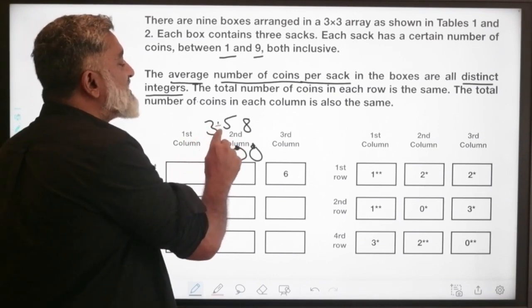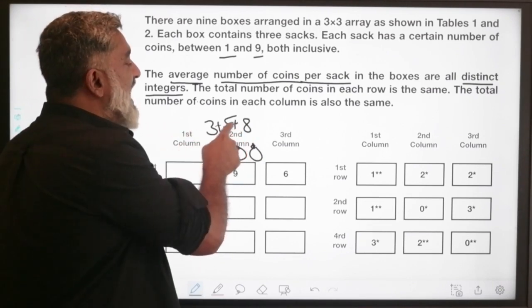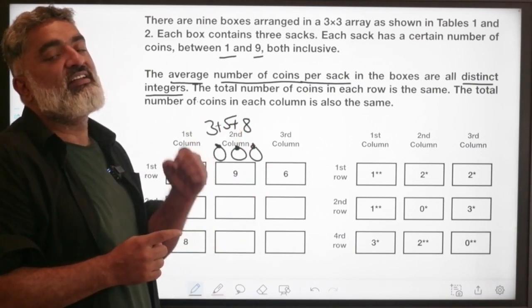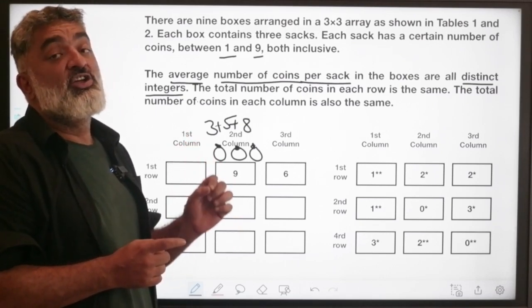You will find the sum. You will say add all the coins divided by the number of bags. There are 3 bags. That means I will add this and divide it by 3. 8 plus 5, 13. 13 plus 3, 16. 16 divided by 3. Try the process out and you will see that I'm getting 5.33 something, which is not an integer.